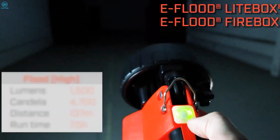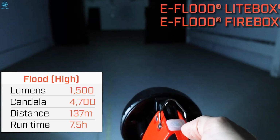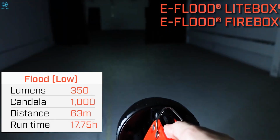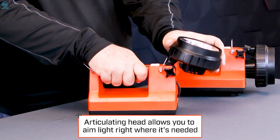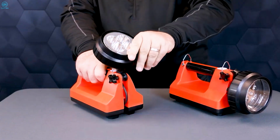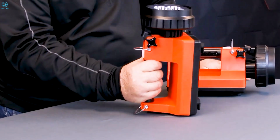Offering 2 brightness modes, the Lightbox provides 1,500 lumens on high, with a 7.5-hour runtime, and 350 lumens on low for up to 17.75 hours. Compact and lightweight at just over 3 pounds, this lantern is ideal for emergency power outages, worksite lighting, or any outdoor situation requiring reliable illumination.